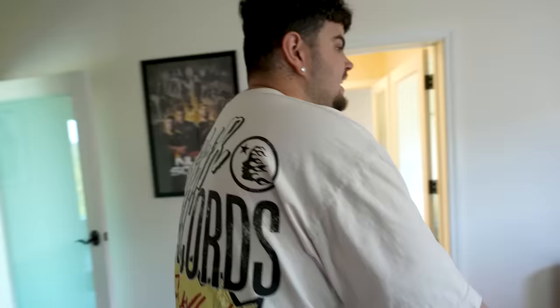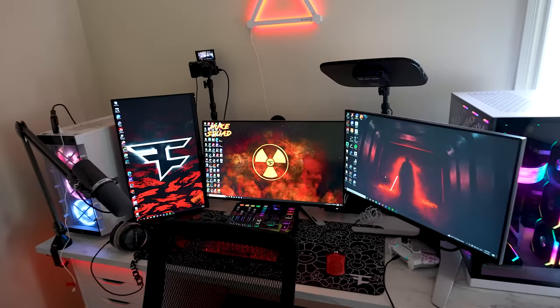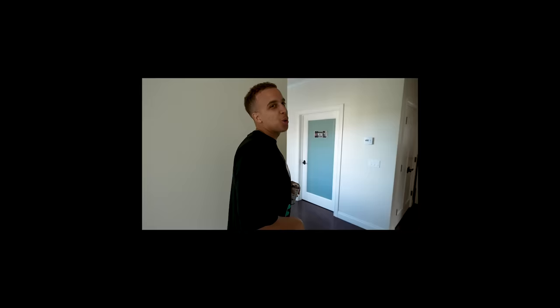This is the setup. This is what everybody wants to see. Nothing really special. I mean, you got a crazy gaming PC right there. I mean, yeah. Where should we take y'all next? Come on. All right, so that's the kids' room. Kind of mid compared to mine, but we'll go ahead and move on.